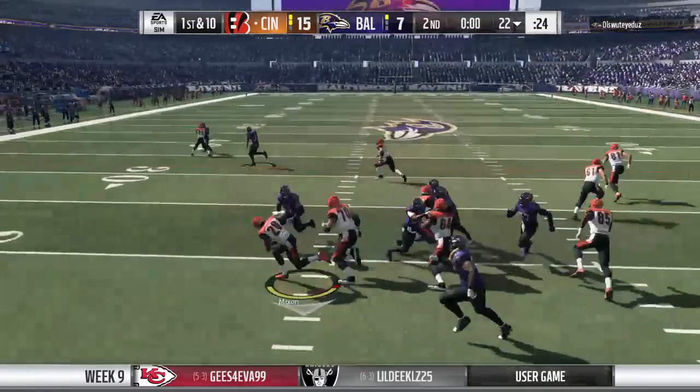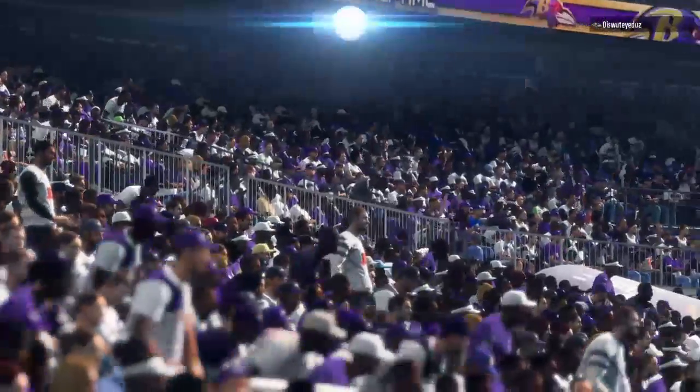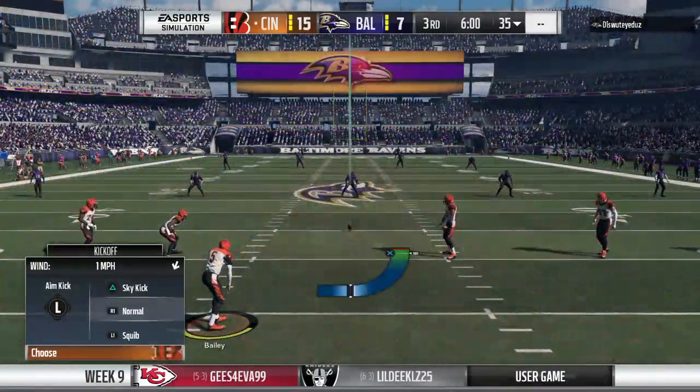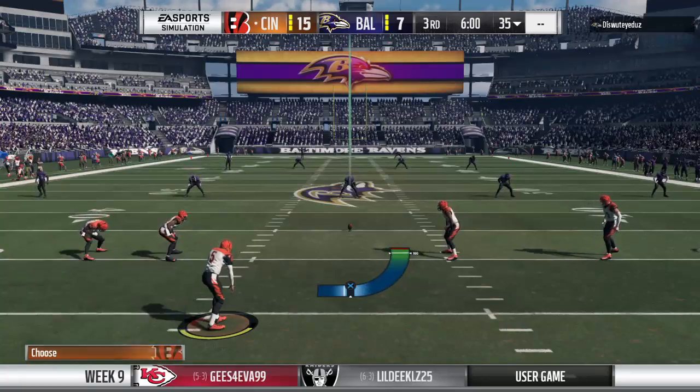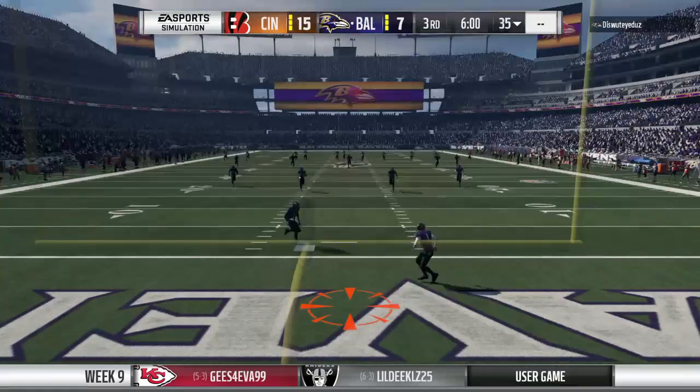The drive will commence with a run by Mixon. And heavy contact. He is knocked down hard at the 19. And okay, so much for our halftime break. Apparently we're going to get right back to it. So both teams have their marching orders, and we'll get going again here in quarter number 3.